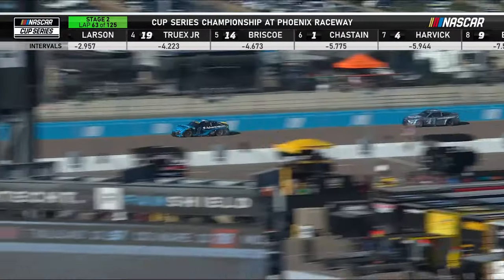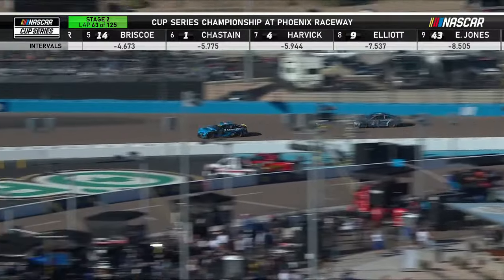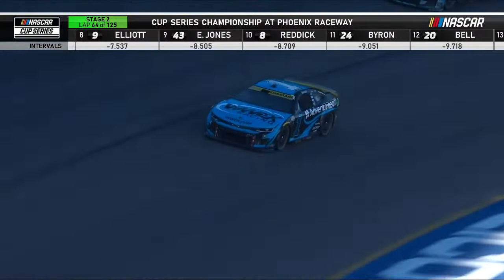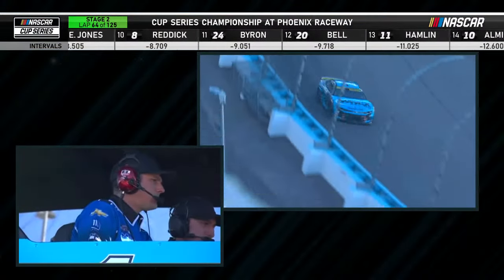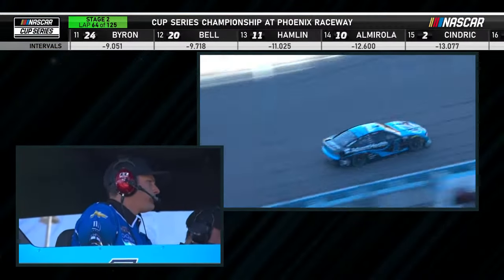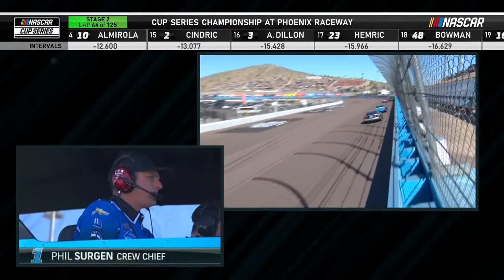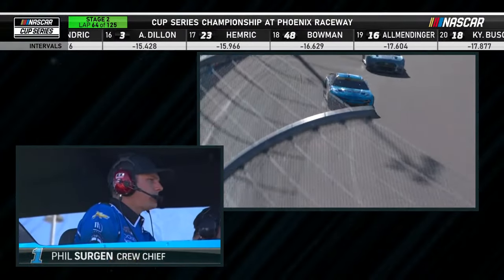And Phil Surgeon's watching all this on top of the pit box. He told him right before, he said, don't shift for five laps. He said, we're about three laps short on fuel for making it to the end of the stage. So Jeff, not shifting for five laps, would that buy you those three laps you need at the end of the stage? Well, think about today's world, Barney, is that they know.